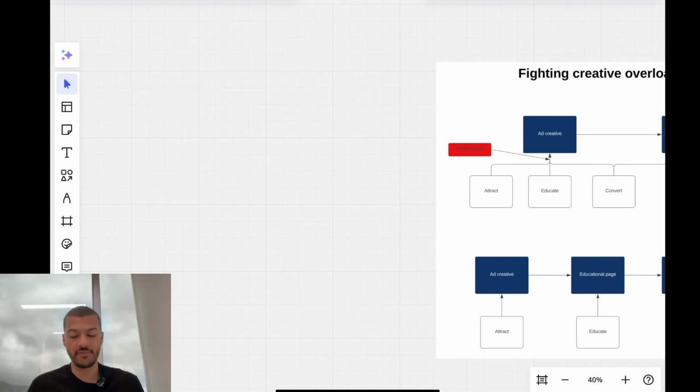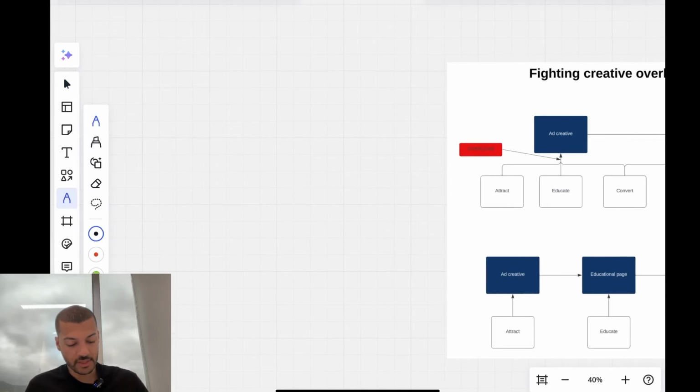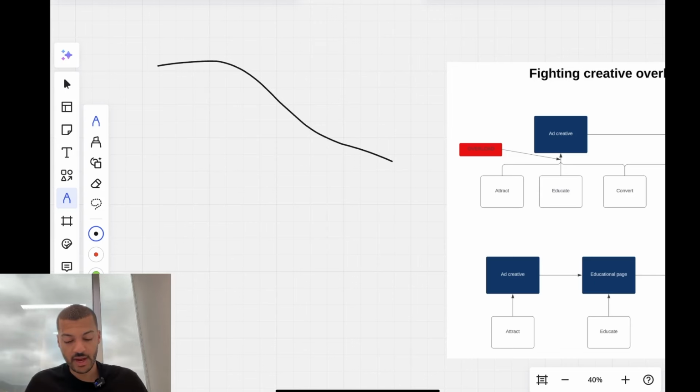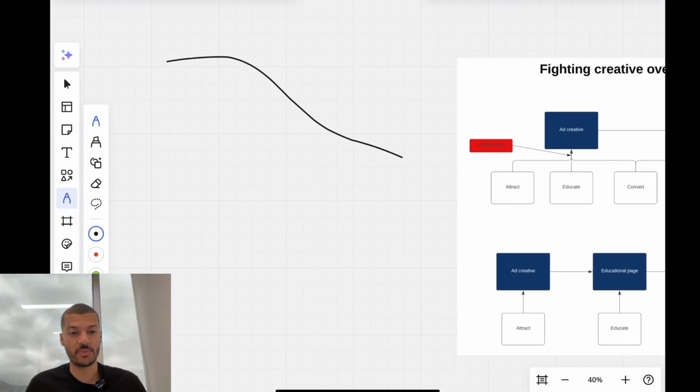how do people behave? You can see that the attention span is going down. People don't have the same attention span as they had maybe 5 years ago, because all these platforms introduced something like Reels and TikToks, so you're basically educated to consume a lot of short form content. So what you have to do in the creatives is you have to do an amazing job just to get the attention of the people.